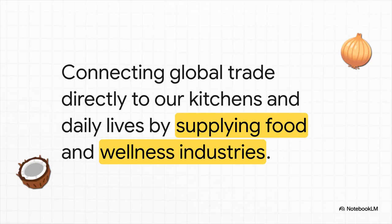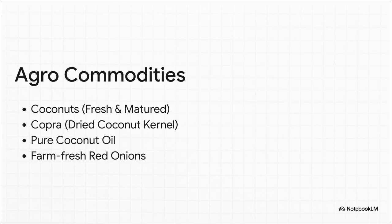And finally, the fourth pillar. This is the one that connects global trade directly to our kitchens and our daily lives. Agricultural commodities. And the diversity here is just amazing. They move everything from farm-fresh onions and whole coconuts straight from the tree to processed goods like copra, which is just dried coconut kernel, and pure, cold-pressed coconut oil. These are the ingredients that end up in kitchens, cosmetics, and health products all over the world.